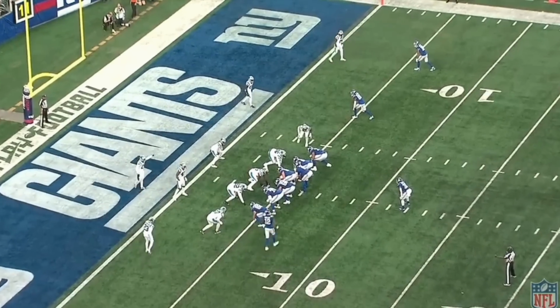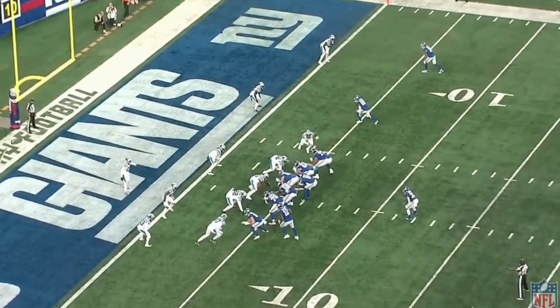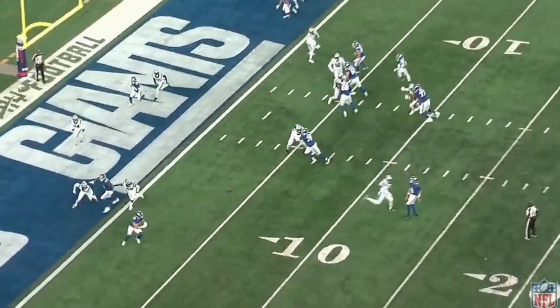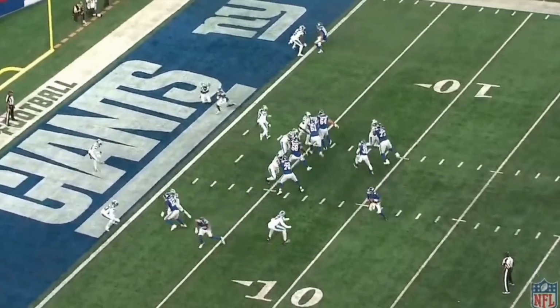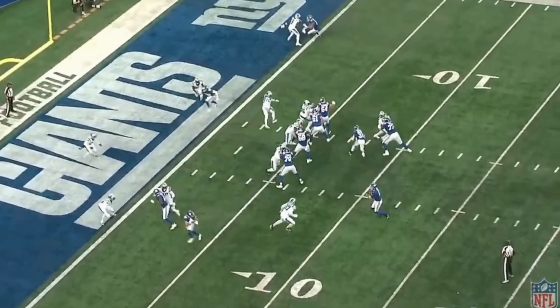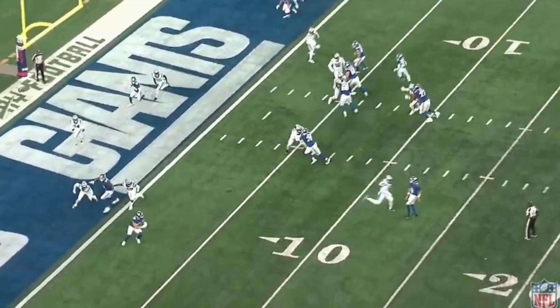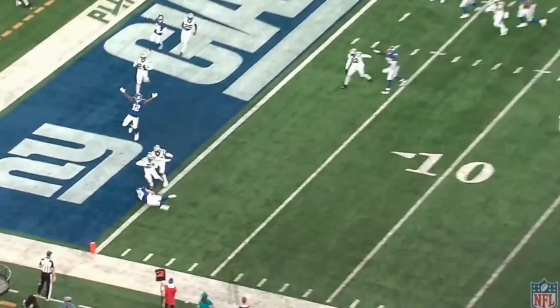So you got Bellinger blocking and releasing here at the bottom of your screen. He's going to block, then he's going to release. And you got Darren Waller running this kind of out route and he draws the double team of both of these guys, and they got to make a decision. They decide, smartly, we're going to stay with Darren Waller. But then you got Bellinger, and good luck keeping him out of the end zone.